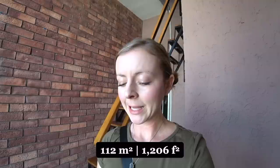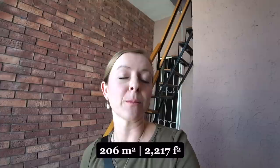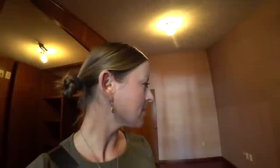The last detail I want to mention, now that you've seen the whole place with me, is that it's on 112 meters squared of land, and the house itself is 206 meters squared, which probably comes from all these many layers throughout the house. So I'm curious to know, what do you guys think of this place? Like, is it way too much wood? Would I be unhappy if I bought this? Would I not love the master bedroom? I'd also like to ask you what you think of the sliding doors.